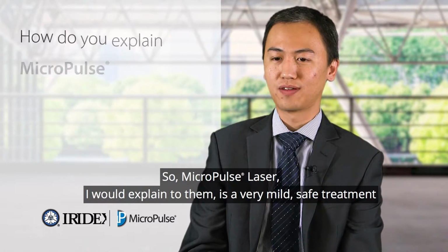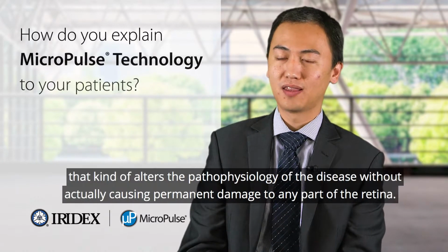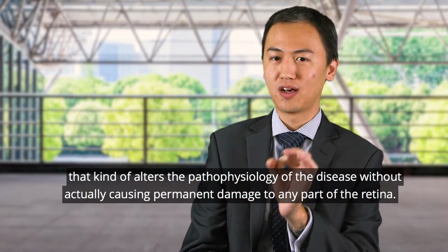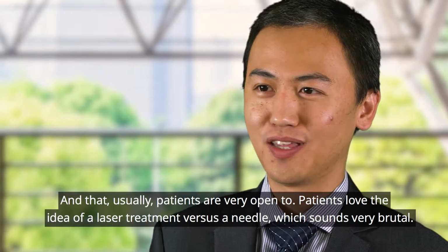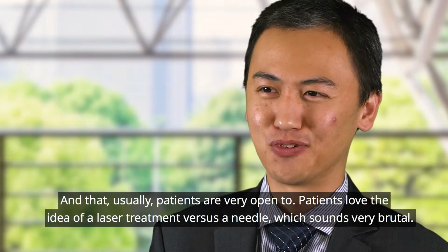So MicroPulse laser, I've explained to them, is a very mild, safe treatment that kind of alters the pathophysiology of the disease without actually causing permanent damage to any part of the retina. And that usually patients are very open to. Patients love the idea of a laser treatment versus a needle, which sounds very brutal.